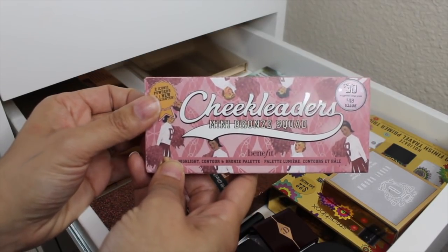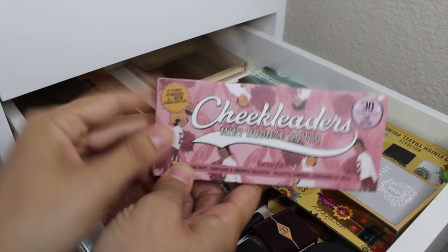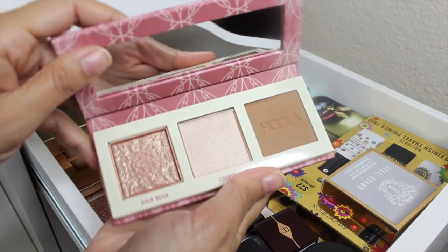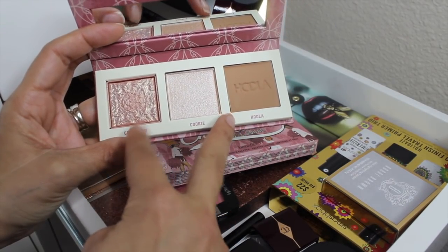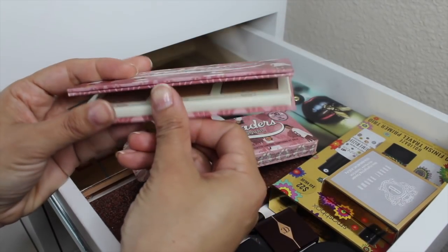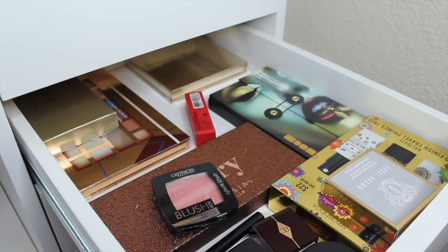This is the Benefit Cheek Leaders mini bronze squat. So there's like a bronzer, a highlight, and a blush in here. This is so pretty, you guys. I've been really wanting to try Gold Rush, and I've never tried Hoola, so I'm like, okay, this is perfect. And then Cookie's supposed to be amazing. I watched one of Jaclyn Hill's videos, and she was raving about that shade. I'm gonna pull this in. I think I'm gonna pull this in because I might shop my stash for a different one. So let's put it to the side for now.